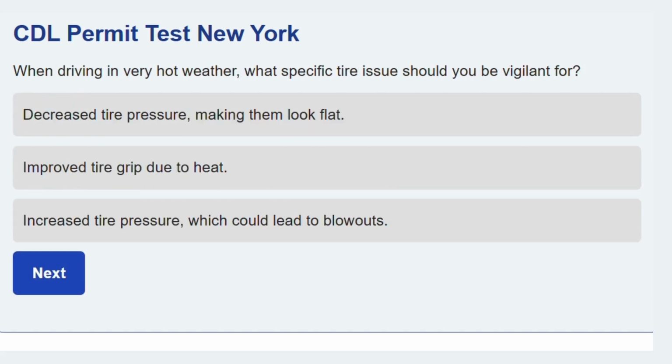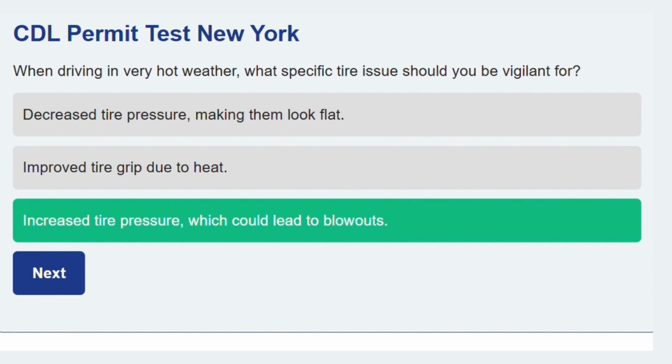Moving on to this. When driving in very hot weather, what specific tire issue should you be vigilant for? Increased tire pressure, which could lead to blowouts. Heat causes air to expand, raising tire pressure.